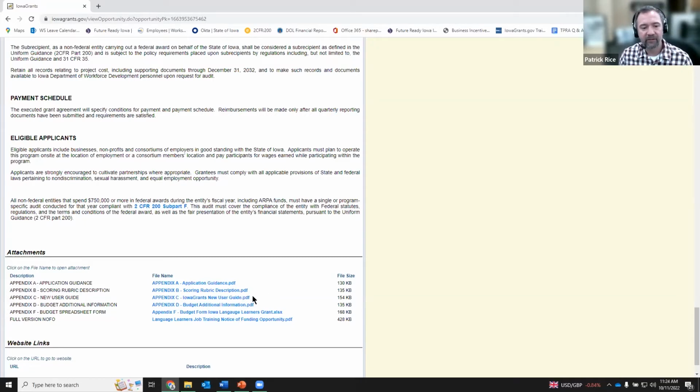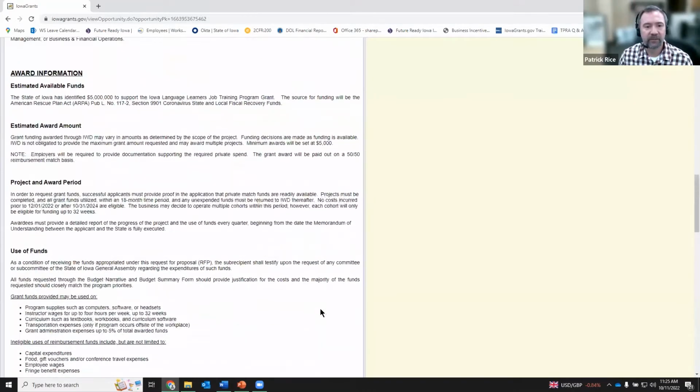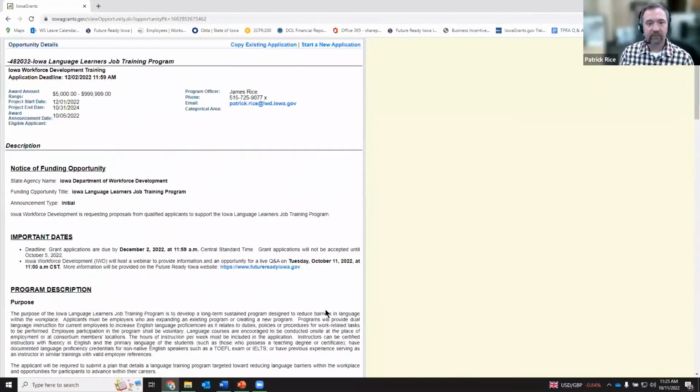Appendix C is just a guide on the Iowa Grants new users, so that walks you through the slideshow that I had started with earlier. And then Appendix F is your budget spreadsheet. So Appendix F is a required attachment for your application because that is where you actually provide us the budget information. Okay. All right. So that walks through the notice of funding opportunity information that is on this first screen.